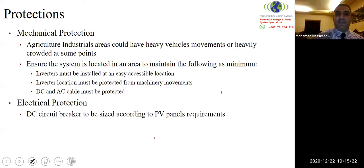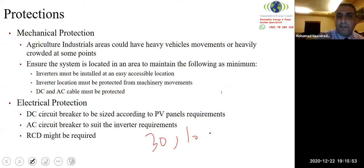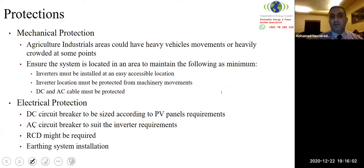Electrical protections. You have to make sure the DC circuit breaker is sized accordingly to the PV requirements. You have to make sure that the AC circuit breaker suits the inverter requirement. You want to put in the AC circuit breaker to protect, not to damage the inverter if it's too large. So be careful about this. An RCD might be required depending on your location. An RCD is a residual current device that will allow 30 or 10 milliamps to go through before it trips. This is for human safety. So it's very critical to make sure.